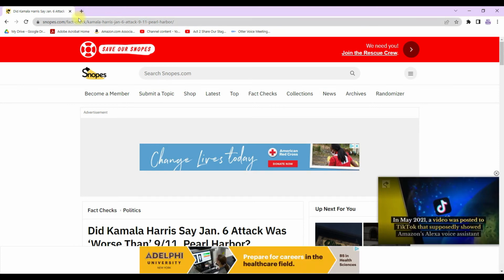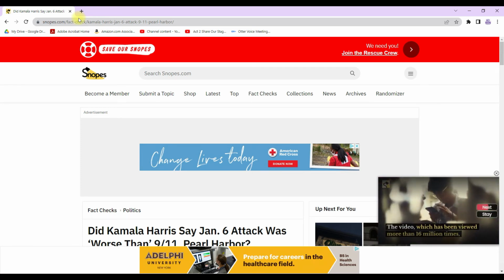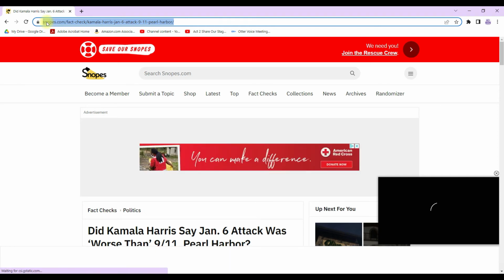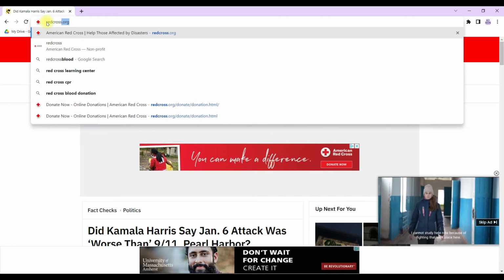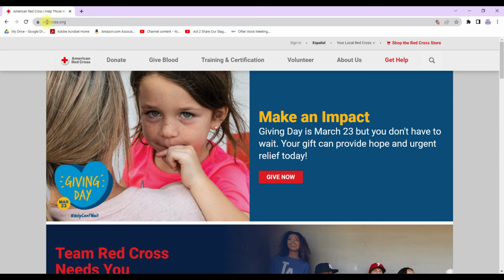The last tip I have is about donating to a cause. Again, the best way to do this, which is tip number 5, is that if you know the website's URL, just click into the web address up at the top of the screen in the bar and type it in. So let's say we wanted to donate to the Red Cross: redcross.org. Here are a couple of things that you want to look at when you're looking at the website.